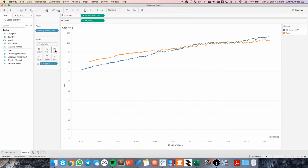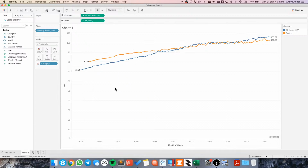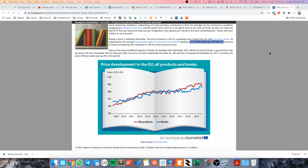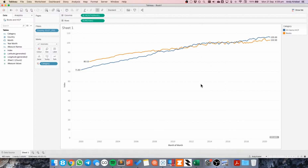All right, and for now, I'm just going to turn my labels on. I hate the labels typically, so I'll just do the line ends. And we got 105.69. Now, the problem is, it's kind of hard to see on here, but it looks like it's just above 105. And then if I had to guess at books, it's going to be probably about 103, something like that. Perfect. Okay, and then this goes back to 2000, but books only goes back to December of 2000.